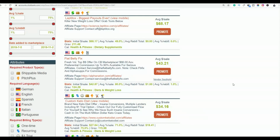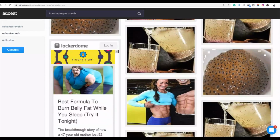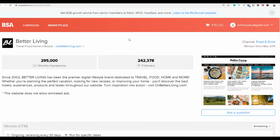All you have to do is first look for the product you want to be promoting. Next, you're going to take it to similarweb.com, and you're going to see where most of the traffic is coming from. For example, in this particular example that we're promoting, most of the traffic was coming from display advertising. Next, you're going to go to adbit.com, and you're going to see some of the top ads that other super affiliates are already using, and you're going to swipe some of these banner ads, and you can go back to BuySellAds, and you can buy an ad on BuySellAds, and you can promote this particular product.